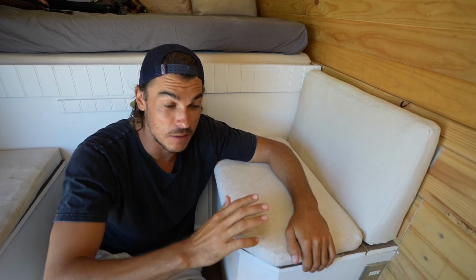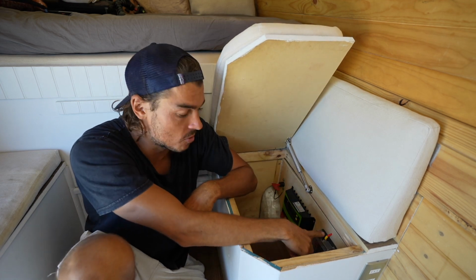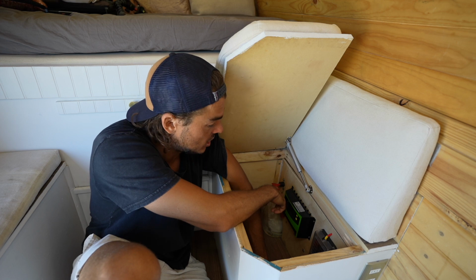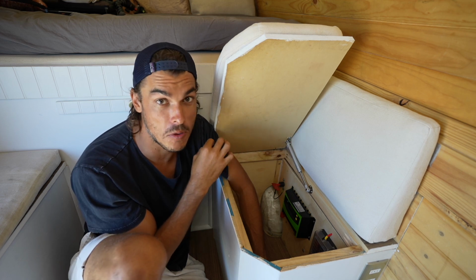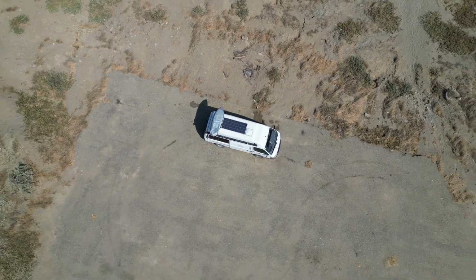So under this seat is where we keep our electronics, which is our charge controller, fuse box, relays for our fridge, and our VCR, as well as an isolator shut-off switch. We've got a 200 amp hour deep cycle AGM battery in the back, as well as a 1000 watt pure sine wave inverter charged by the sun by a 150 watt solar panel.